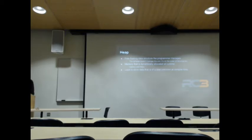All right. So next up is the heap. The heap is relatively simple. It's a free-floating data structure. If you've programmed in C, it's malloc and free. You manage the heap that way.